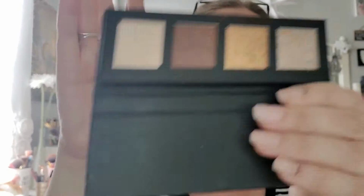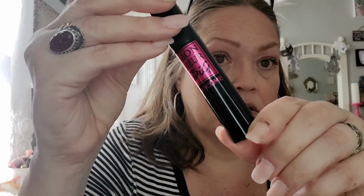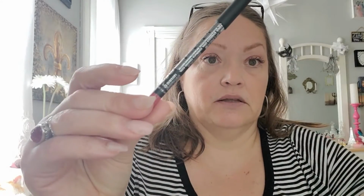So you'll have a clue what I'm doing. Then in the lower waterline, I'm going to add the electric teal. I'm going to top off my mascara with some Lancome Monsieur Big. And then I'm going to line my lips and put on my matte lipstick from Bella Pierre. So that's the plan. And I will speed through all this stuff because, you know, y'all don't care.